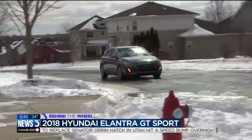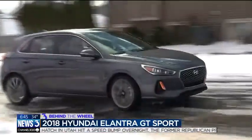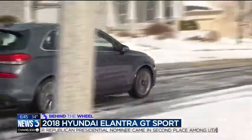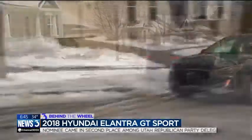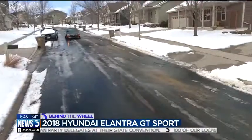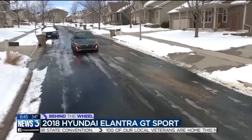The way I look at it is it's 90% of a GTI for 80% of the money. So that's it. It's 90% of the GTI. The difference is under the hood. The Elantra with the sport package is turbocharged to the tune of 201 horsepower, 20 less ponies than the VW. For Harvey, the difference between the two is, well, it's just a feeling.